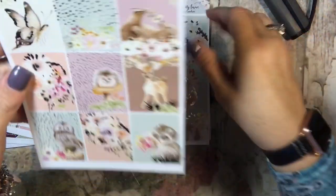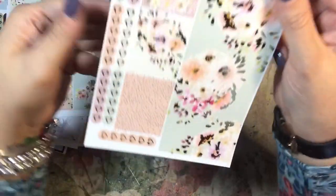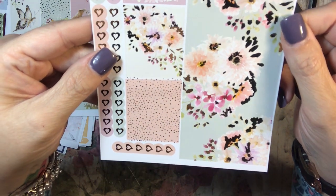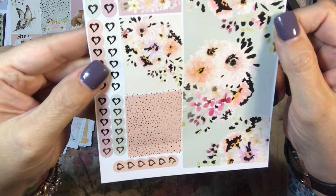Oh my gosh. I can hardly breathe. It's so cute. Here's the washi for it. It's just so beautiful. The rose gold or gold, I can't really tell. Foiling. I think it's gold.